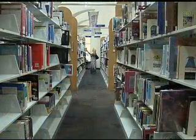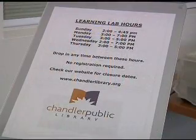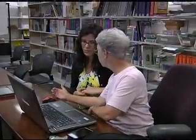Downstairs we have the adult area, which is the main portion of the library. We have thousands and thousands of books. We also have books on CD, we have DVDs, we have a learning lab that is staffed by volunteers, and the volunteers are available most afternoons and on Sundays to help out with members of the public who come in.